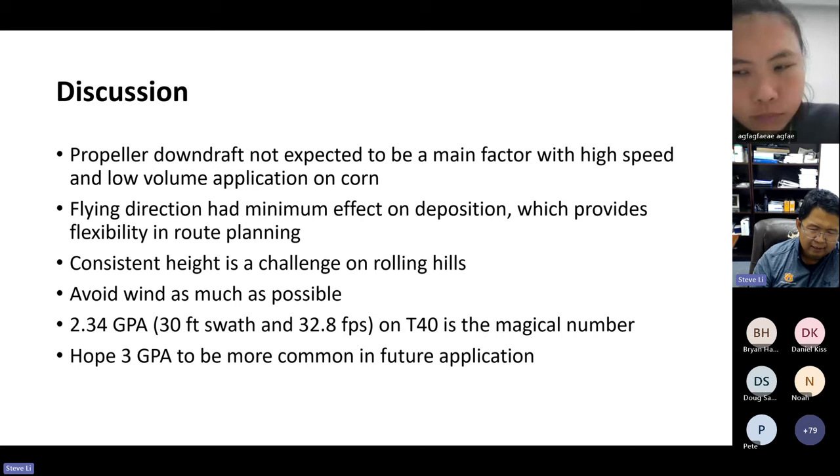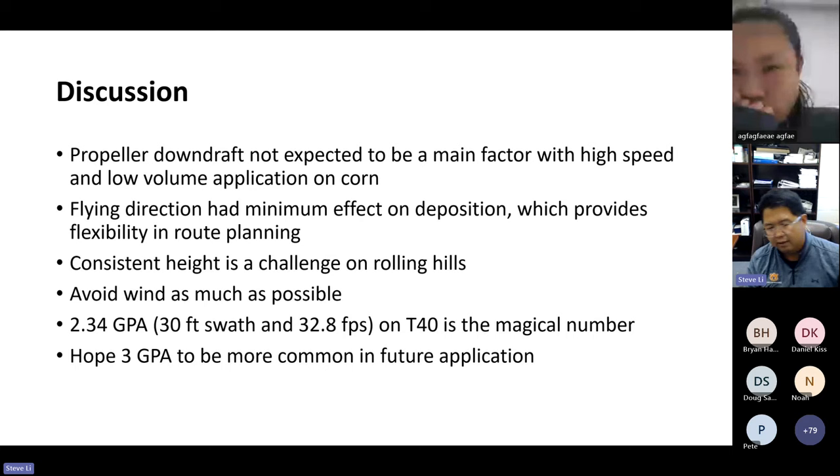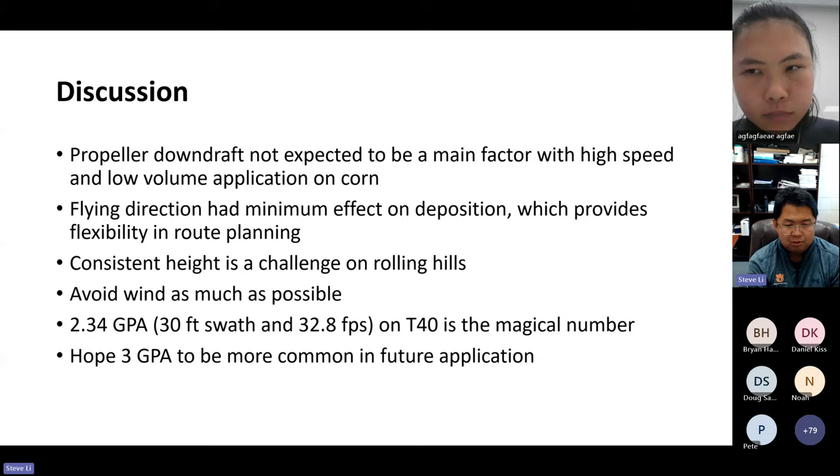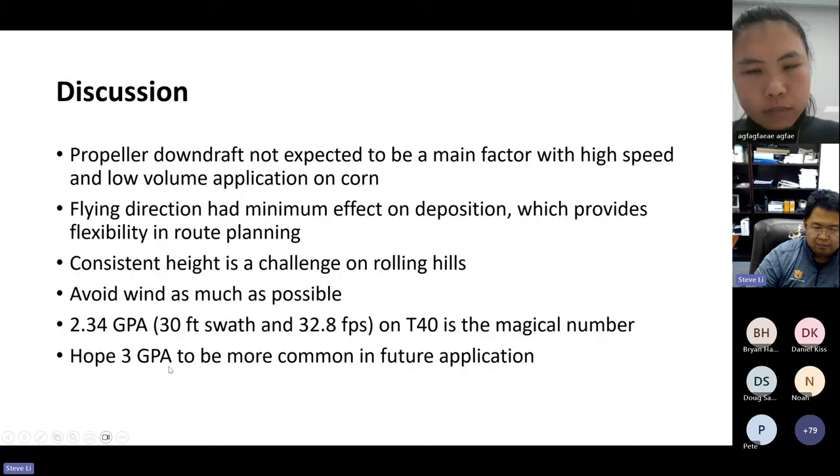This is why I said you can consider maxing out your flow rate and doing 2.34 GPA versus 2 GPA using this setting, because it doesn't really slow you down when it comes to spraying out the amount of liquid. You just have to refuel maybe three more times if it is a 100-acre field. It does slow you down a little bit because of refueling, but in terms of job quality, you put out 17% more volume, which can increase the job quality. And this brings out the last point.